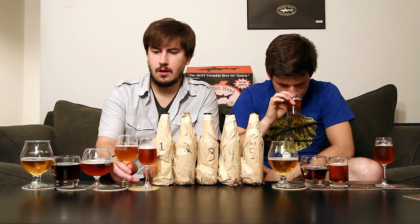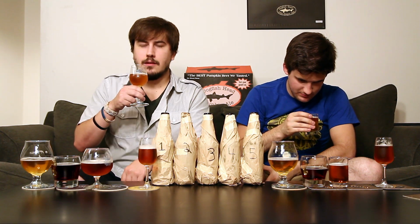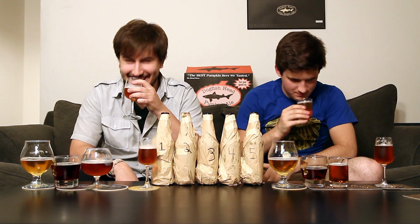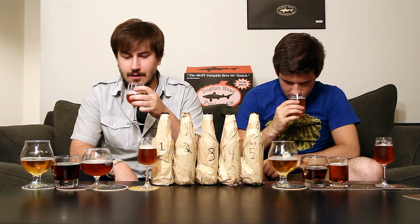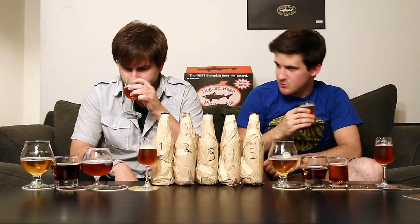Number 4. I don't get much of anything on this one at all. I'm getting a little bit of lemon, like a dish soap thing. Like a bright lemon, yeah. What the heck is going on with these beers? Again, I still don't have a good glass for the aroma at least. This is so much different than I thought it'd be already. Can I smell yours?